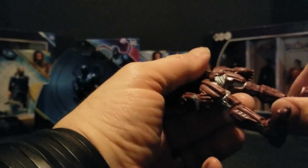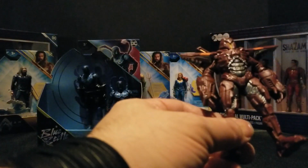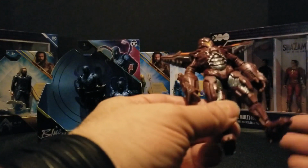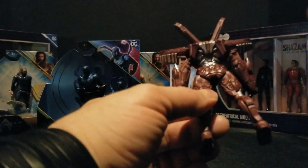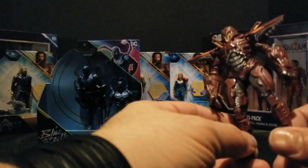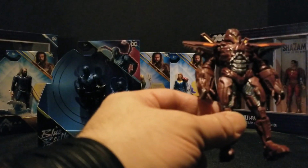Some thigh swivel there, that kind of makes up for it a little bit maybe. The sculpting is good, but yeah, even less movement than the Blue Beetle figure. But it still looks good. I guess that's something. A little bit of thigh swivel, that's good too. But yeah, too bad about those knees. Again, the sculpting is quite good, but the decrease in mobility is kind of unfortunate, so. And I suppose if you wanted to, you could kind of fudge things a bit.